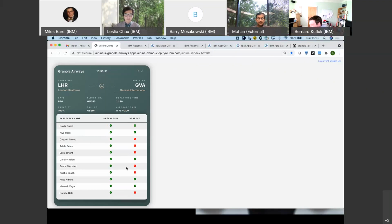She can see what the passenger's doing. She knows whether they've checked in, whether they're boarded, but she hasn't got a lot of information in terms of deciding what to do if someone hasn't made it to the gate. In this case, everyone made it. That's great. So I'll just reset that and we'll see if we can improve things.